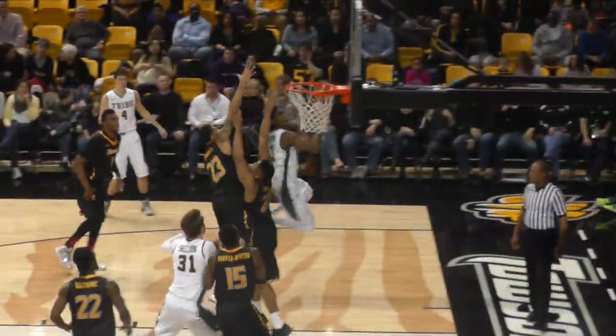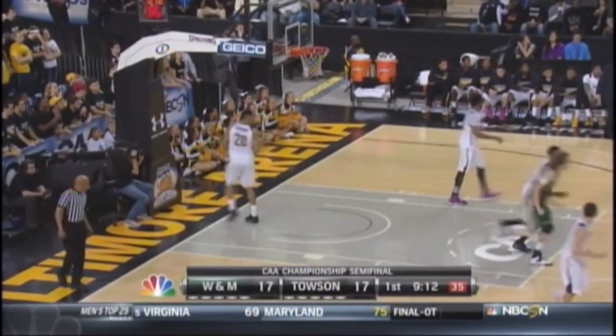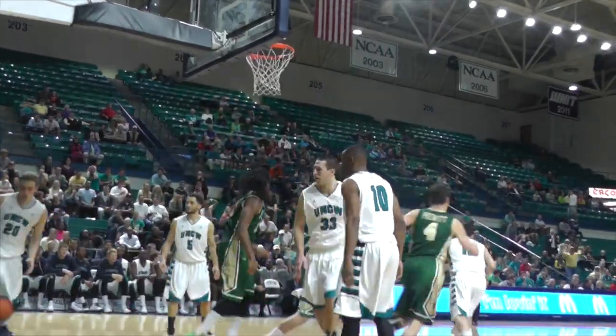Fakes to the left, goes to the right, down the lane, off the glass, good. Look at Marcus Thornton from all angles, fading away. Good. Into the front court, Marcus Thornton goes by his man to the hole, a massive dunk. Wow.